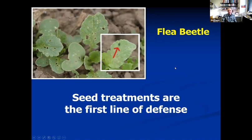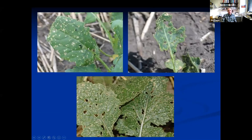Here's some examples of some larger seedlings with some damage on them. If you're starting to see something that looks like this, you probably need to be getting some insecticide on so we don't end up looking like this picture on the right.